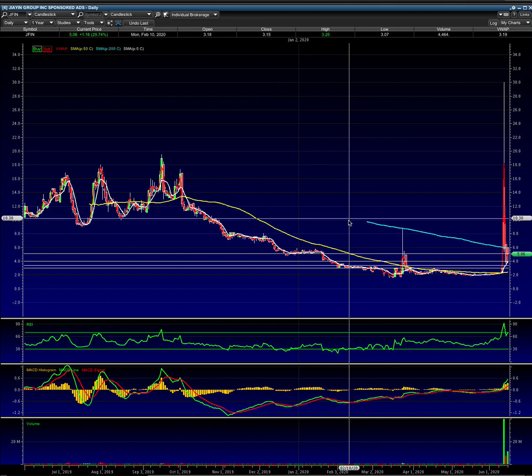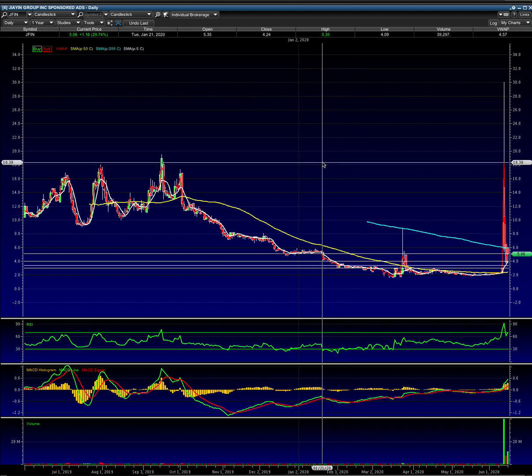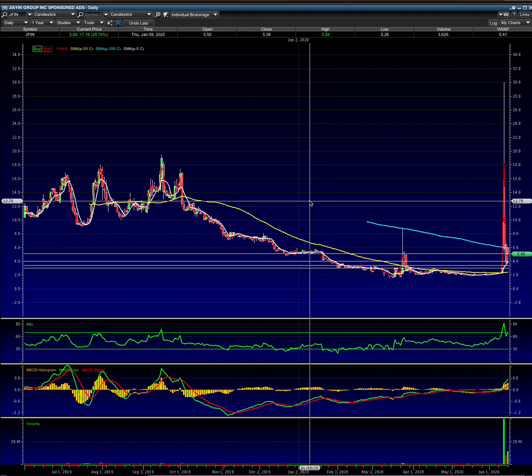There, 10. And there, next would be 11. And then from there, I'm not trying to go any higher. It did hit 30 or whatnot, but if it keeps pushing, this is one of those plays where, even though it's a pump, they pump it because it's had low volume. No one was trading it.